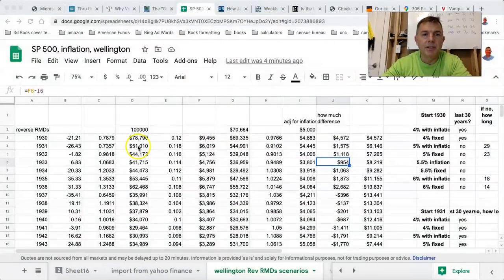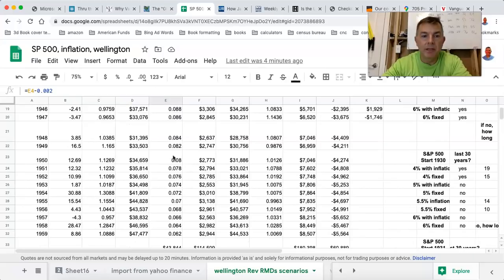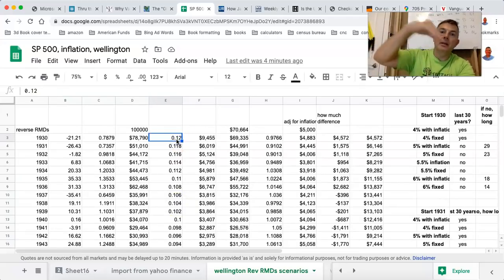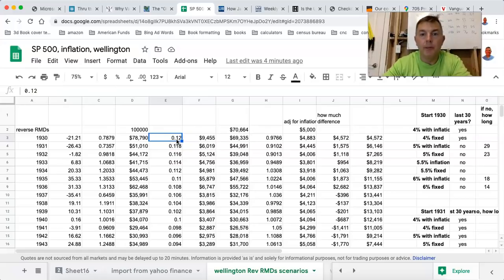All right, here's the spreadsheet. So we're going to start in 1930, reverse RMDs. We're taking 12% a year. The next year will be 20 basis points less, 11.8. And even when we get down to 1959 after 30 years, we're taking 6.2% of the portfolio. 12%, 11.8, 11.6, 11.4, and so on. We also have a 5% adjusted for inflation that we're going to compare the two. I hope that makes sense. So let's go into this.